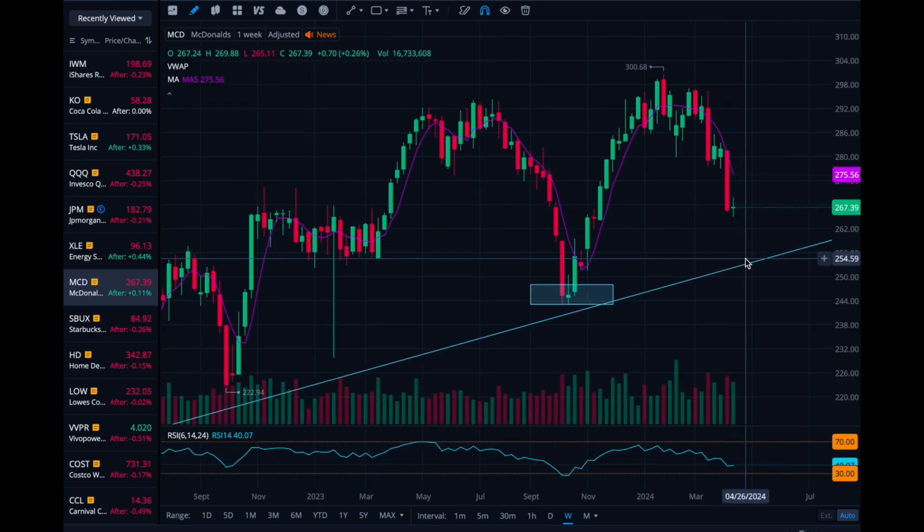Just to zoom in more so you can see it. 255, a little too expensive for my taste at 265. May get a bounce here. But if I miss it, that's okay. I wait for my targets.